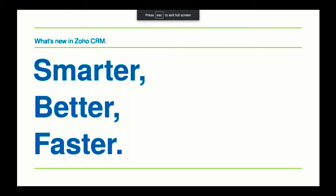My name is Vibhav, and I'm the Product Marketing Manager for Zoho CRM. And today I will take you through the new features that we released on the 28th of February this year.